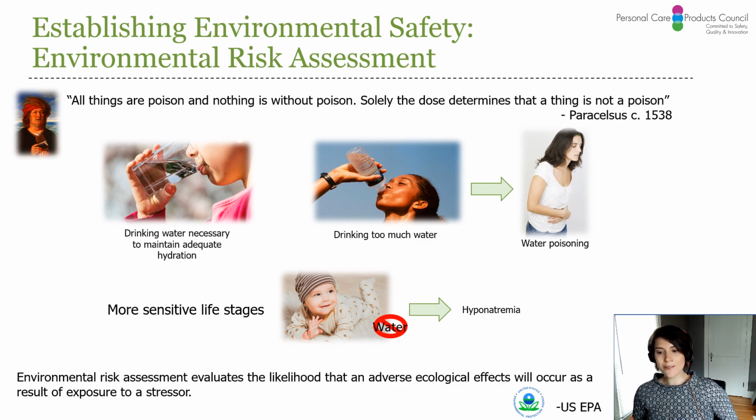Now, to explain environmental risk assessment, I'm going to take it back to the grandfather of toxicology, Paracelsus. Paracelsus said that all things are poison and nothing is without poison. So, for example, water or Tylenol, it's solely the dose that determines that a thing is not a poison. So it's actually how much you're exposed to that determines whether the thing is going to cause harm or not. And this is really one of the founding principles that underlies risk assessment.